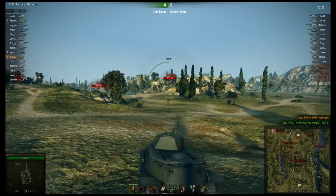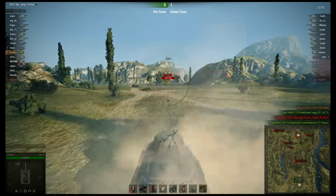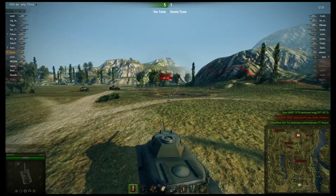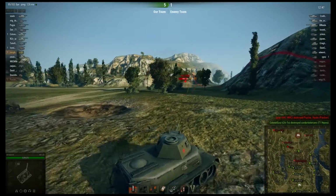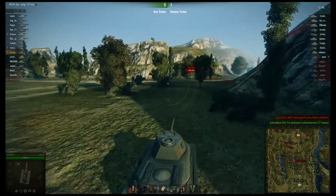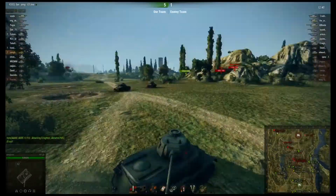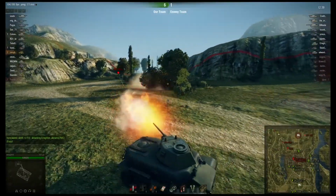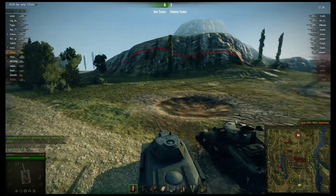Oh crap, J Panther. Oh, doesn't seem to see us. Awesome. Artillery. Lock target. Let's go. Oh, we miss. Ducking and weaving here, not to make it easy for the artillery to shoot us. And miss again, darn it. And on the side, well, let's not get too close, and we finish him off. Oh, he didn't see that.